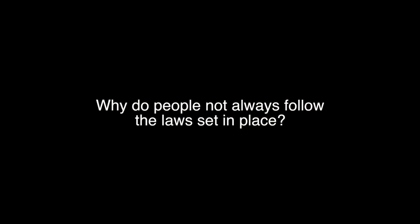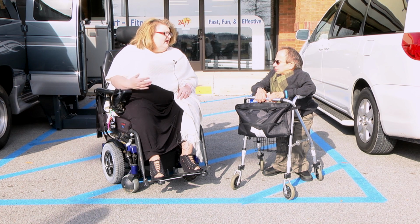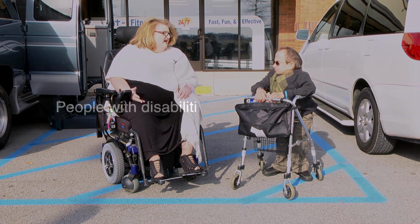Why do people not always follow the laws set in place? I think that people don't really realize what they're doing. They really don't understand how to use the handicap access aisle. They don't know what that's for, and so they mistakenly park in there.